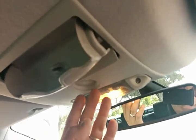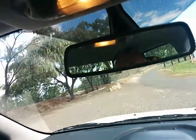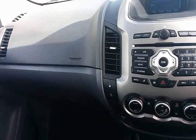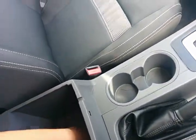You've got a sunglasses holder in the top there, so that folds down, chuck your sunnies in there and whatnot. Interior light control, and your alarm too. So apart from that, driver, passenger, side and curtain airbags. You've also got a driver's knee airbag as well. Basically, center console, nice and deep, dual shelf. Oh, there's something in there. And the box in the center is actually air conditioned, so you can put drinks or lunch or whatever it may be in there.